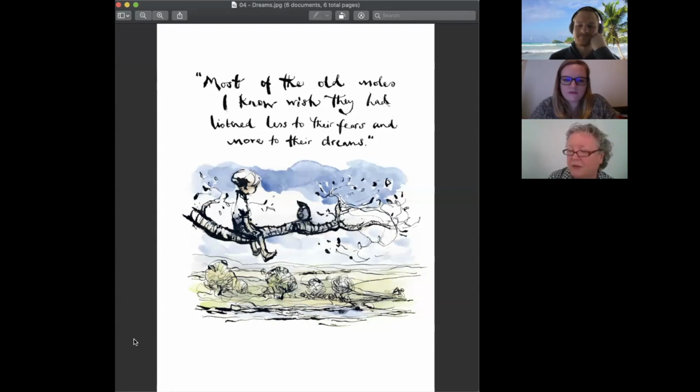And there's a picture of them. They're overlooking this vast sort of wilderness, a landscape, reaching out, spreading out in front of them.